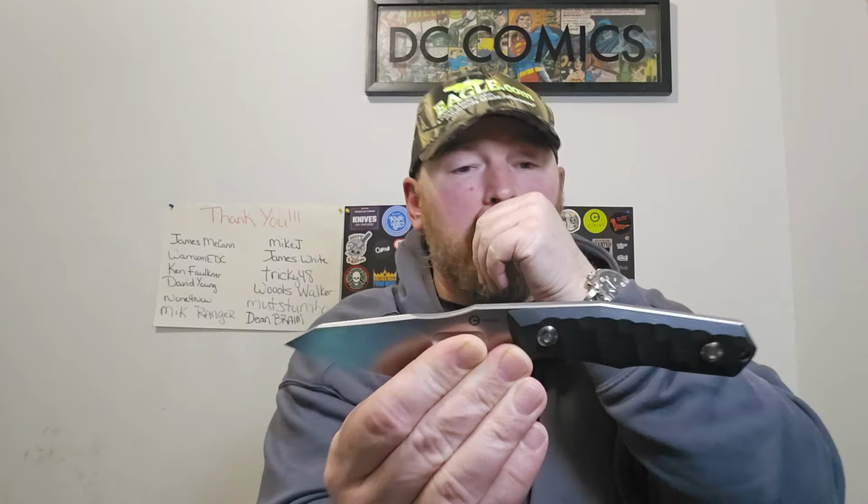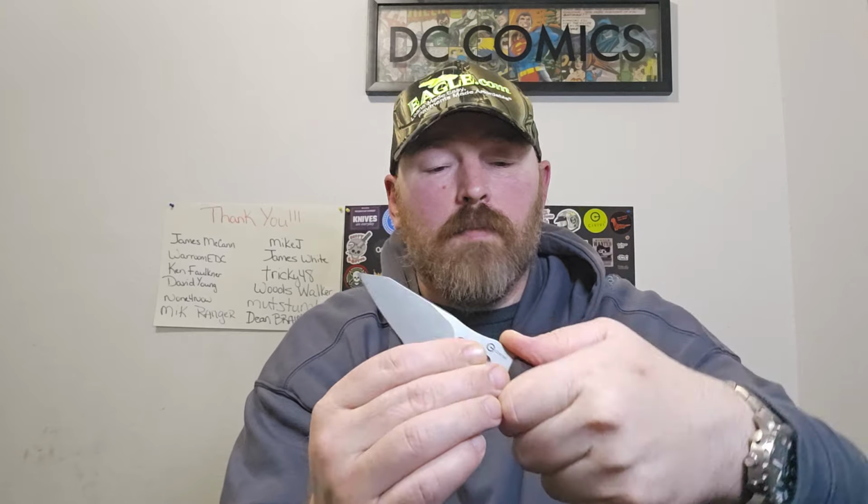It's got a little valley right there for your thumb. It's got jimping. Now the jimping is another one, that micro jimping. It's not very aggressive. Actually, that is more aggressive than the last one. Still micro though. Still micro. If you like aggressive jimping, this is going to be micro jimping to you. That's all there is to it.